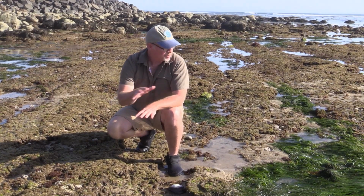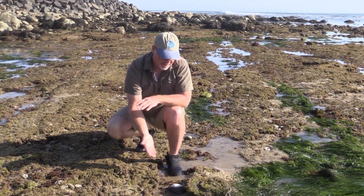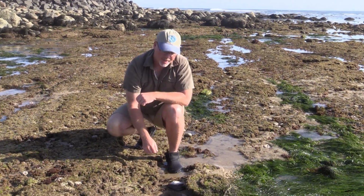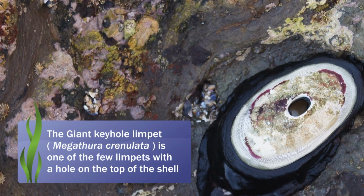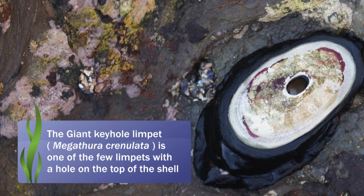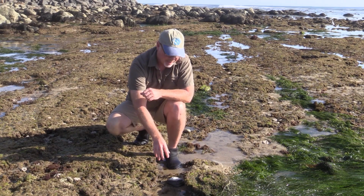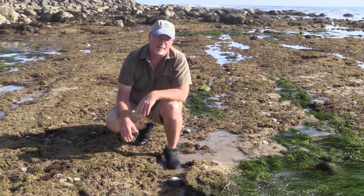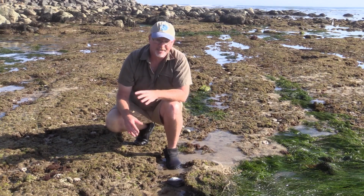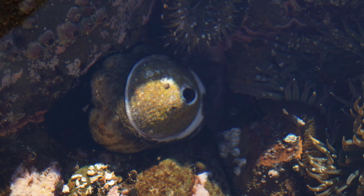So I was walking along this really nice flat area over here, and I happened to look down, as I often do, and I noticed this animal. This is what's known as a giant keyhole limpet. This keyhole limpet has this nice fleshy material, kind of a foot or mantle, that actually covers the animal at various times of the day. This is one of the many limpet species that we have down here at the Cabrillo National Monument. We've seen some other ones, but this is by far the largest limpet that we have down here.